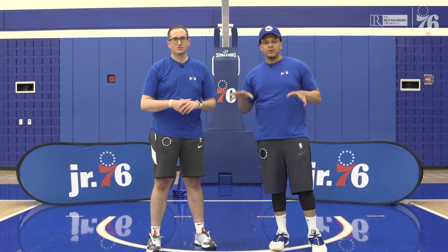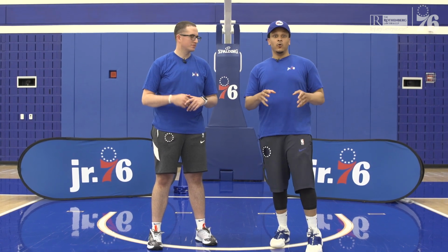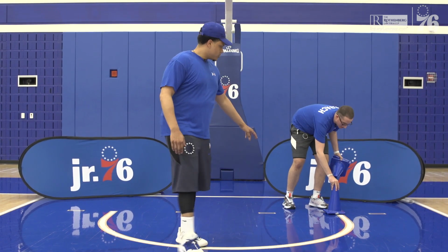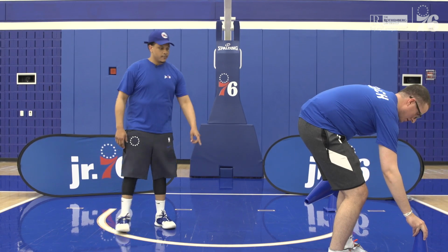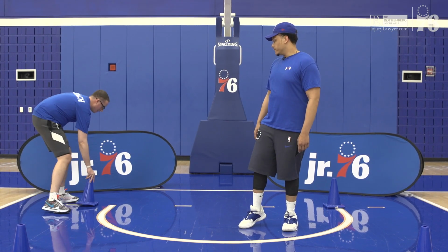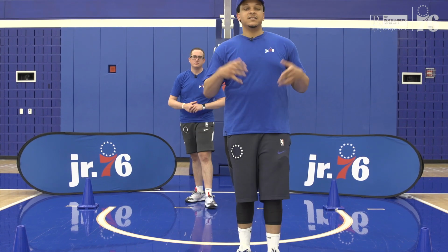So here, we're gonna teach you guys another defensive drill you can do at home. All you need are 4 cones, all right? Coach Greg is gonna demonstrate. He's gonna grab his 4 cones and get ready to set up. As you can see, Coach Greg is setting them up in a square, okay? So he's putting 1 cone right here, another right there, right there. Perfect, okay.